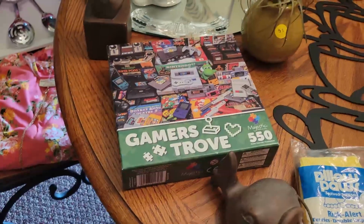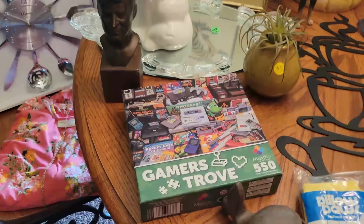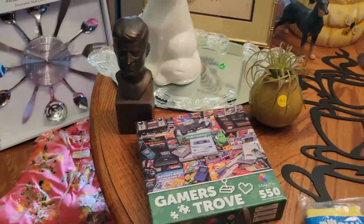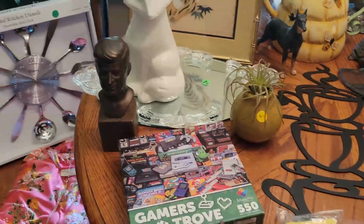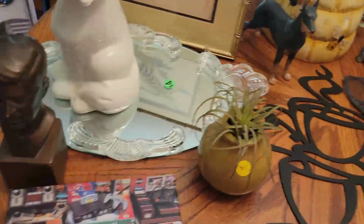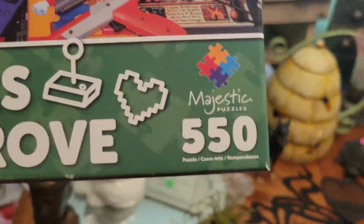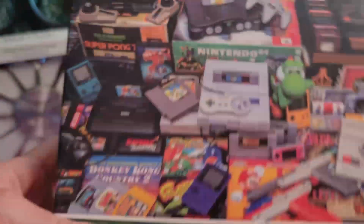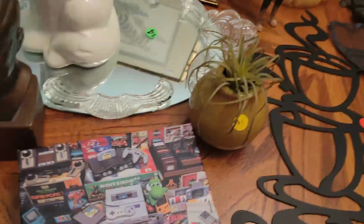Found a puzzle. Pretty cool. I might work this, and maybe my son and his soon-to-be wife, probably by the time you see this, they'll be married. Oh, I can't believe it's that close. Game Trove puzzle. They're into doing puzzles like I am. So I think we'll just do that. It won't take very long to do that. And I'll give it to him to work.